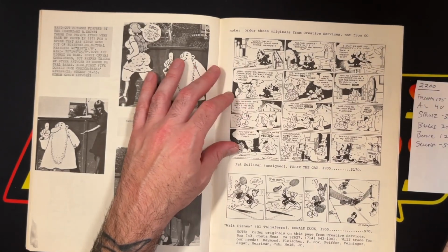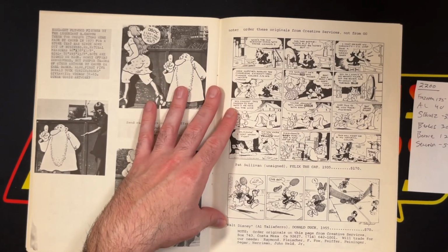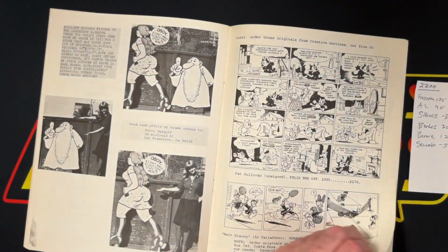All right, now we've got some originals that aren't from this catalog. They're from Creative Services. Pat Sullivan, Felix the Cat, and Walt Disney, Al Taliaferro, Donald Duck. That Felix is really tempting. Get that and trade it to Todd McFarlane.